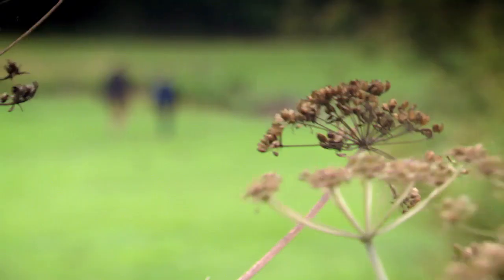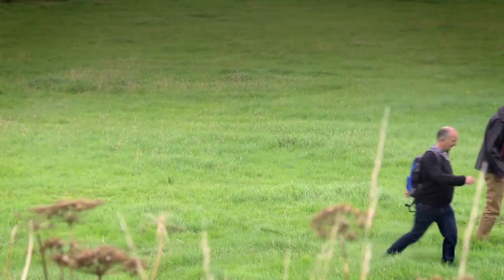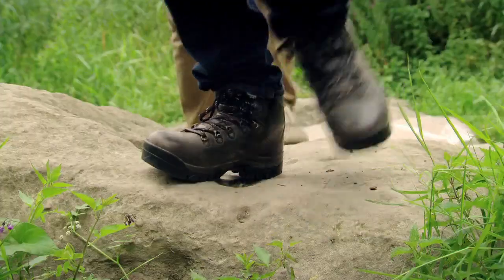Jim's leading me to Swallowhead Springs. Back in the Neolithic times, this spring would have been closer to Silbury Hill. And this water source is key to Jim's theory.